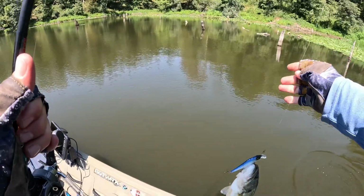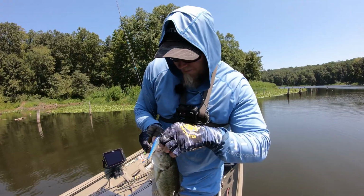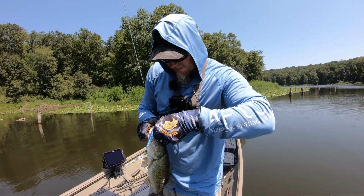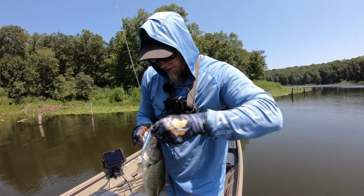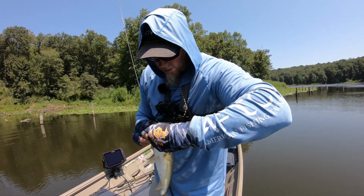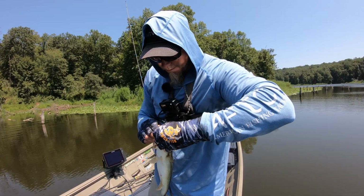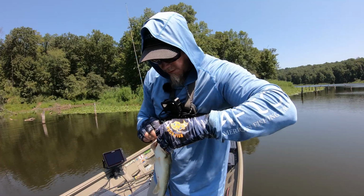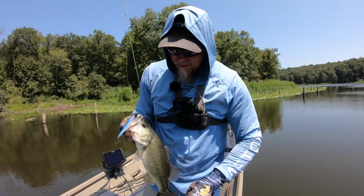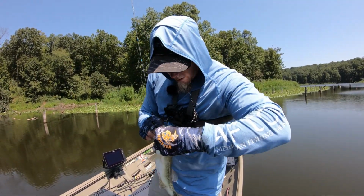Get up in here. There we go. That's a better fish. All right, a little bit better fish on the jerkbait. Man, this is fun. Getting bites, getting feedback, and to me it beats drag. I mean, I love dragging a jig, dragging a worm and stuff, and it is fun. And we may do that, but right now we're gonna stick with this because we are getting some bites, and it's something a little bit different.